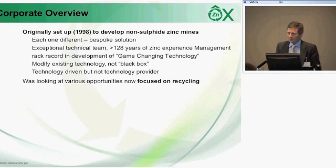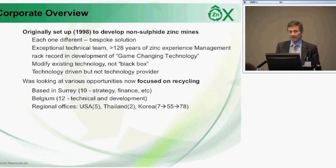So we're very technology-driven, but I should say we're not a technology provider. We're not trying to sell technology to anybody. We want to use it for our own account. We were originally looking at things in natural resources, but now we've moved entirely to urban resources. So it's all about recycling today. That's our focus, and our objective is to become the biggest zinc recycling company in the world, and the most sustainable. By which I mean the lowest cost, and by which my investors understand, quite rightly, the most profitable. We're here not to save the world, although it's a lovely thing to do. We're here to make money for investors.